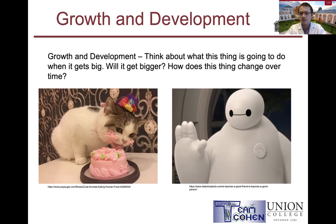So let's think about Baymax. Did he start off as a baby? Was he born? No, he was built. He was built, and he never grew much from what he was built into. And will he ever get bigger or change the way he thinks or processes information? No, he's a computer and he's going to do whatever the computer code says. So does this mean that Baymax is not alive? Yes, it definitely does. He doesn't meet all the 7 characteristics to be considered a living thing.